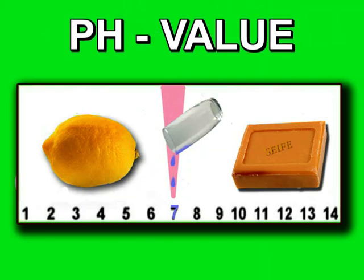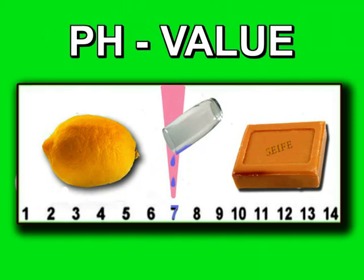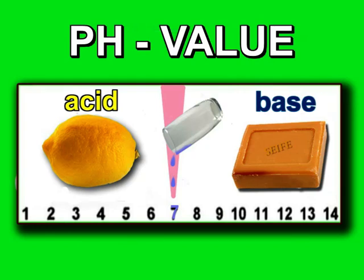The pH value of a material tells you whether the material is an acid or a base, also known as lye. Water, for instance, has mainly a neutral pH value of about 7.